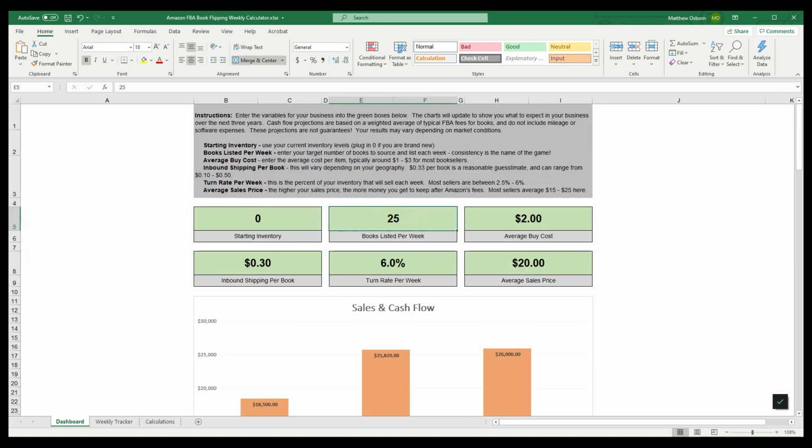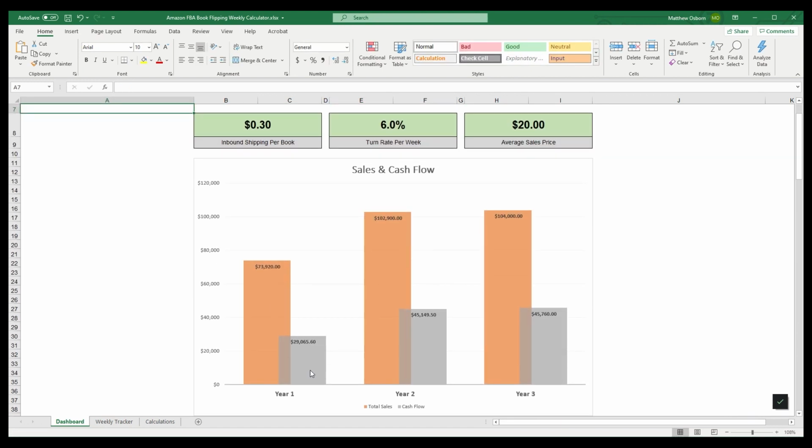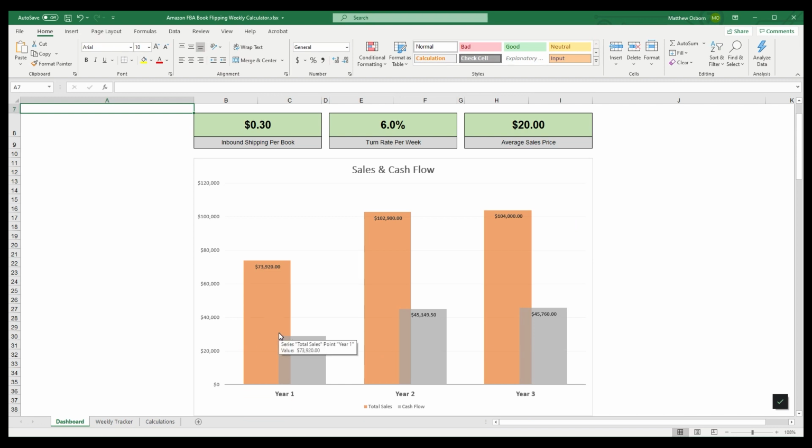Let's check out what happens if I change this to 100, since I'm talking about my 100 book challenge, which is what I did. And this would give you an estimated profit in year 1 of $29,000 and revenue of $73,000, and then it jumps up to $45,000 profit in year 2 and $102,000 in sales. Again, this is if you were consistent and listed 100 books every week with an average sale price of $20, and this is your average buy cost, what you could expect in revenue and profit. So let's see where I land on the first 12 weeks doing this challenge.